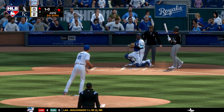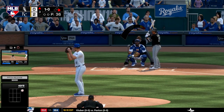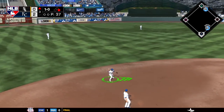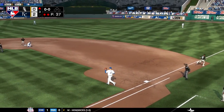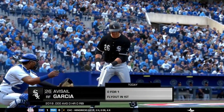First pitch taken for a ball, up and in. So the 1-0 count to Saladino. Garcia on first. Duffy delivers. Swung on and grounded to the shortstop. Escobar fields, goes to second with it, and it's a 6-4-3 double play. 2 outs in the inning just like that. Escobar to Merrifield to Duda.